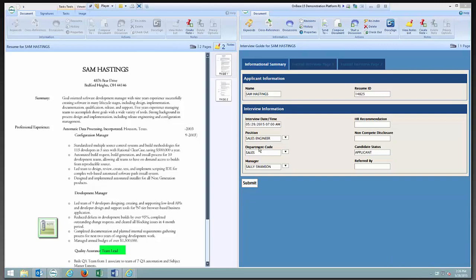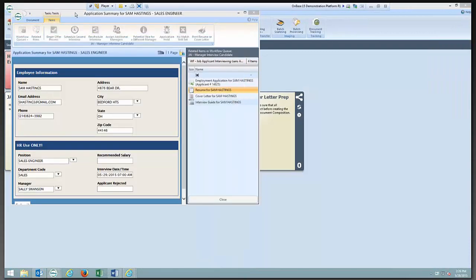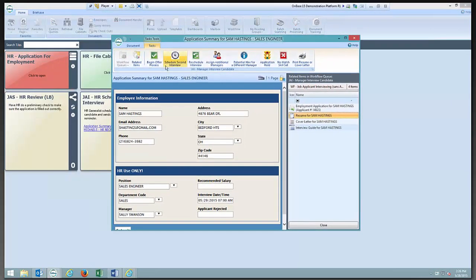And so we'll take a look at the tasks we're able to perform. So we can begin the offer process. If he's a great fit, we could send to another manager. Maybe we notice he'd be great for our organization, but he's not really a good fit for our role, so we could potentially assign to another manager. You see, there's a lot of options. Whatever is going to be the best for your processes, we can configure tasks. But in this case, we thought Sam was pretty good, so we're going to go ahead and begin that offer process. So now it's going to ask us a few questions.